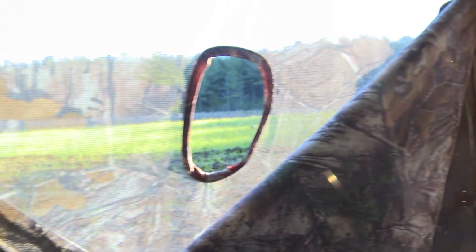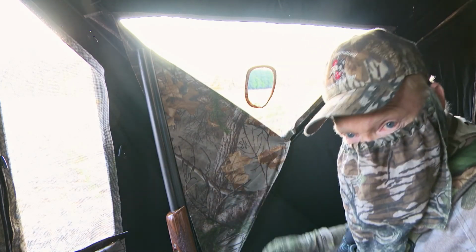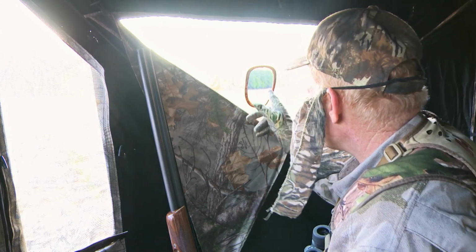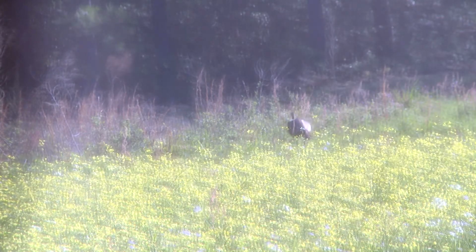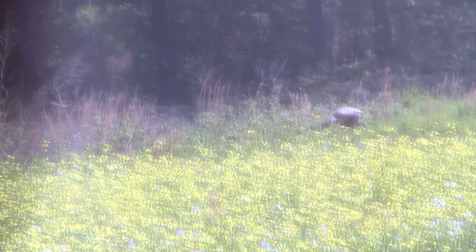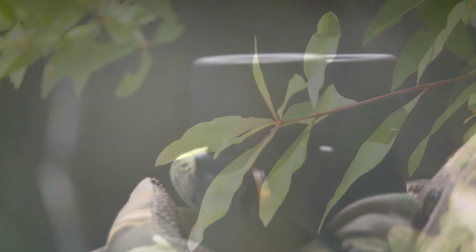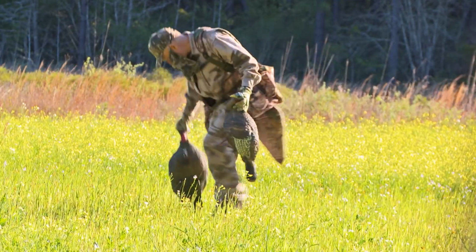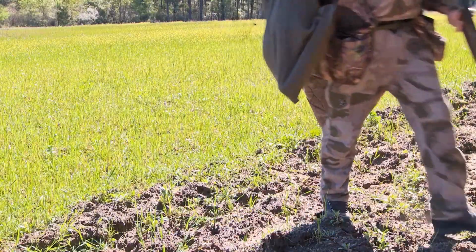Sunrise comes and goes with no action. There's a hen over there, just on the other side of those barrels. There's a bird out there, but I can't get him interested. Let's pack it up for now and we'll try again later. Okay.